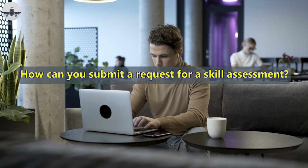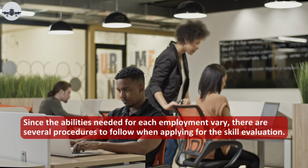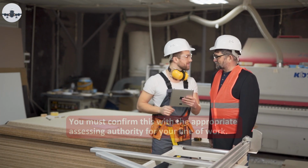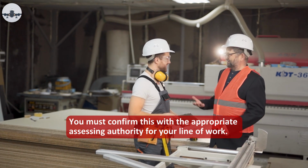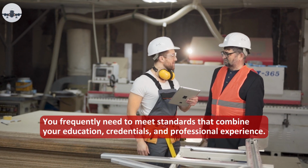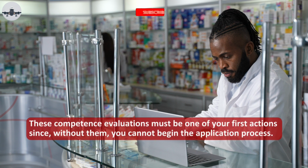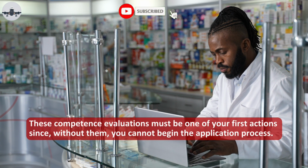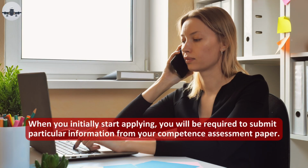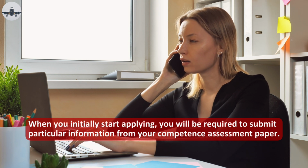How can you submit a request for a skill assessment? Since the abilities needed for each employment vary, there are several procedures to follow when applying for the skill evaluation. You must confirm this with the appropriate assessing authority for your line of work. You frequently need to meet standards that combine your education, credentials, and professional experience. These competence evaluations must be one of your first actions since, without them, you cannot begin the application process. When you initially start applying, you will be required to submit particular information from your competence assessment paper.